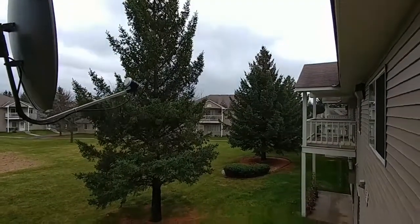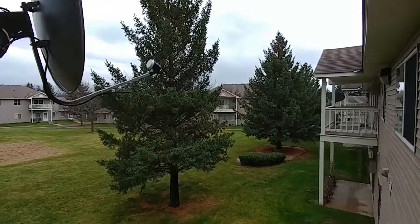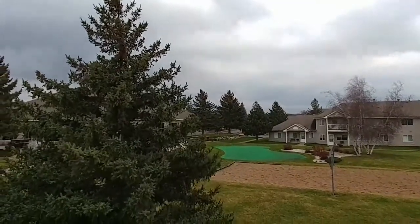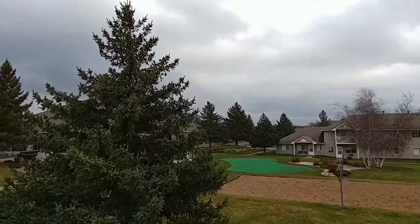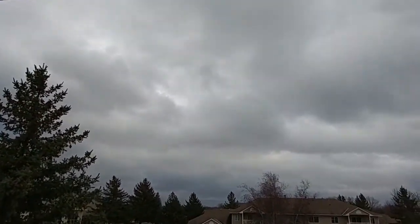But now I grabbed the camera. It kind of stopped now. If you can see the pine trees are going crazy. So this is the clouds and this is the weather. Again, today we're going to be dealing with nothing good for solar at all.